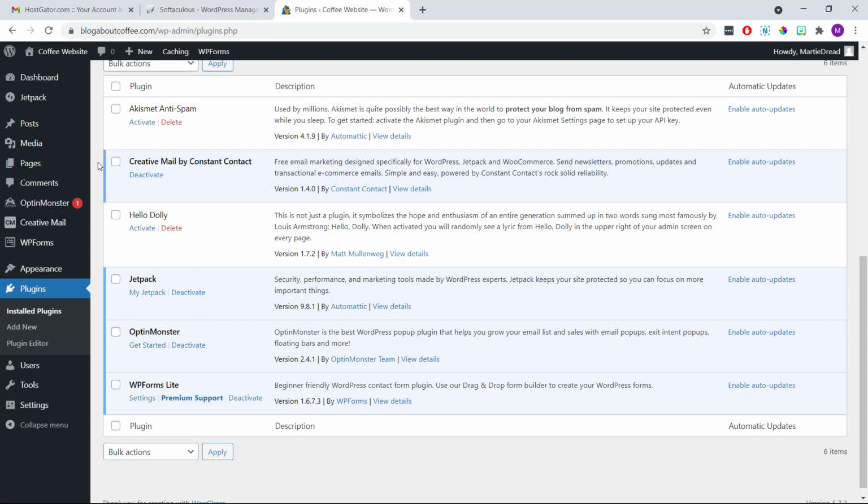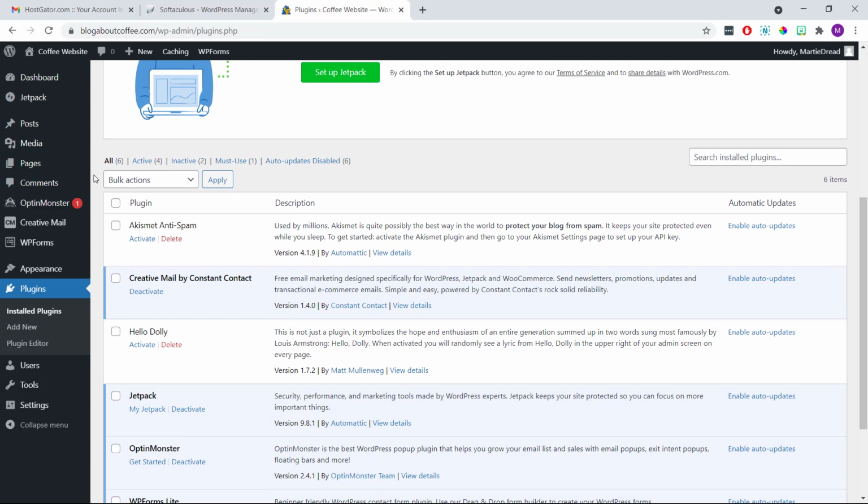We're going to come back and cover how to use plugins later on in this tutorial, but for now we're just going to remove the ones that came pre-installed. And to do this, we simply check the box at the top to select all of the plugins in the list. Then we're going to change this drop-down menu to Deactivate and click Apply.